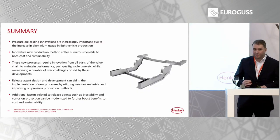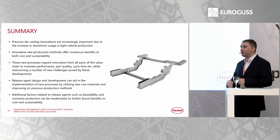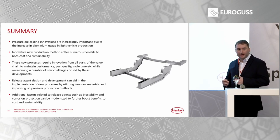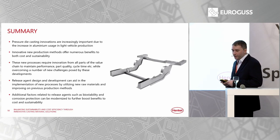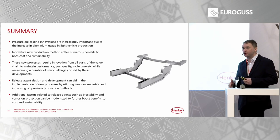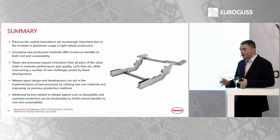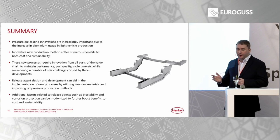So in summary, the pressure die casting industry from a chemist's point of view is giving us more and more challenges every year as our processes and our materials become ever more complex and the demand for sustainable and cost-saving solutions increases. We are able to innovate here to target these processes, to reduce your cycle times, your energy costs, your cleaning time, your usage of water. By changing things in our product, we can help you with that.